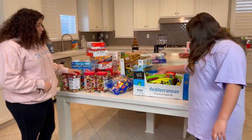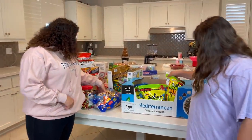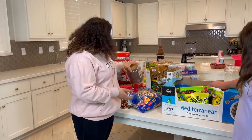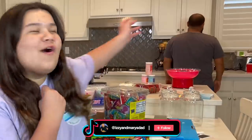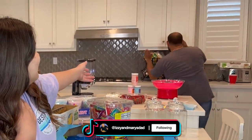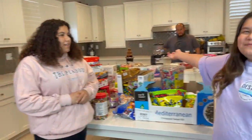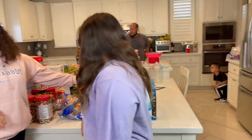Here's licorice, Sour Patch, a bunch of Sour Patch. These chocolate covered almonds, oh my god, these are so good. Guys, we even hired the Loco Hobo. So, excuse me, we don't pay you to make TikToks. Yeah, so he's doing all the hard work. When he set up the chocolate fountain, he brought in all this heavy stuff.